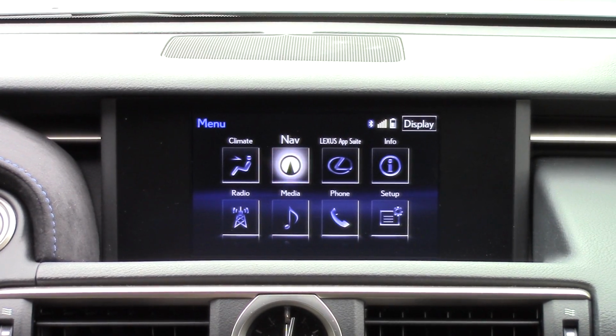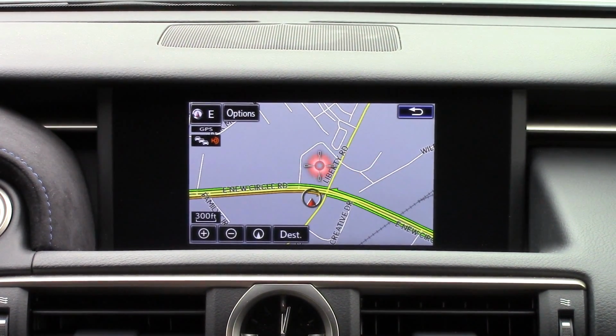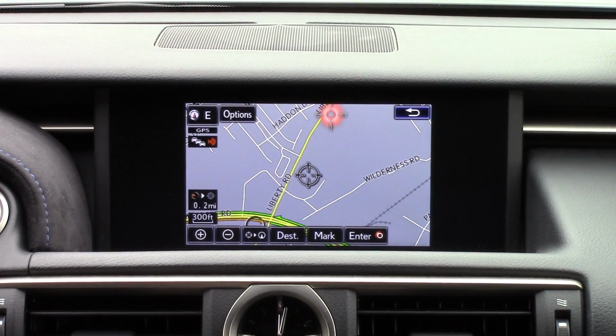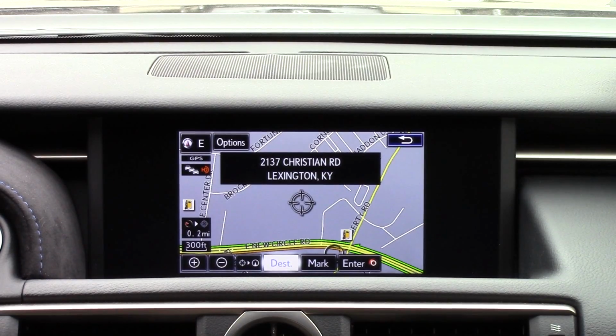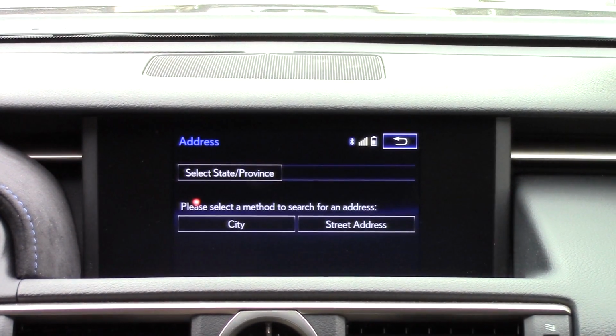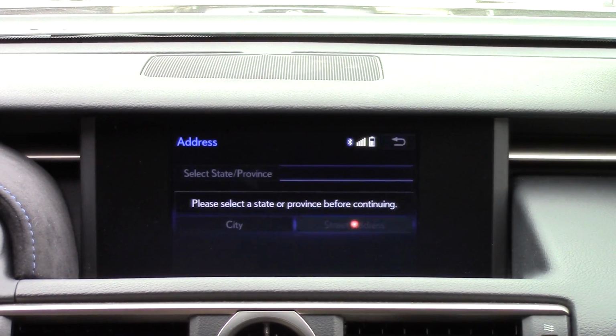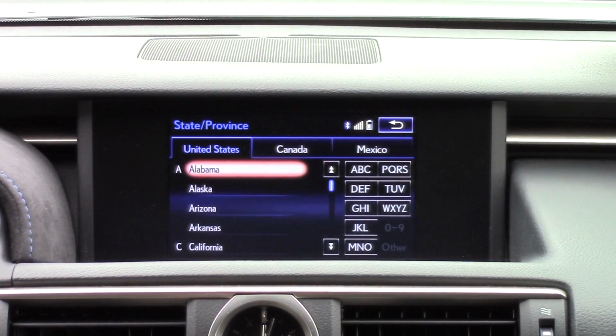First, let's take a look at the navigation. Within this screen, you can scroll through the map just like you would on a tablet, and you can now even pinch to zoom. There are 3 ways you can enter a destination into the navigation system. You can manually type it in like I'm doing now, use Destination Assist, or use voice controls.